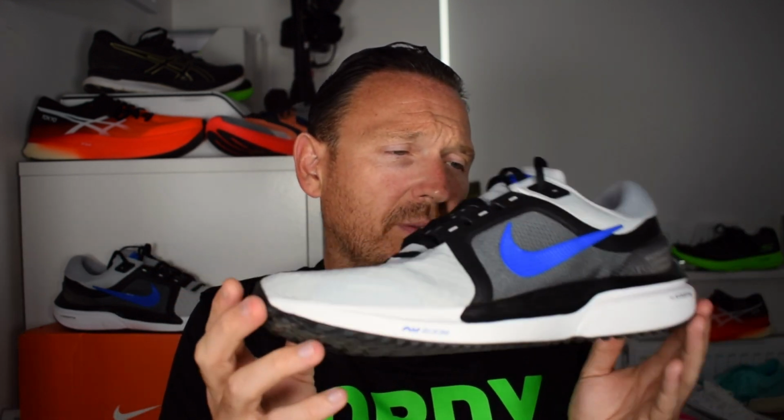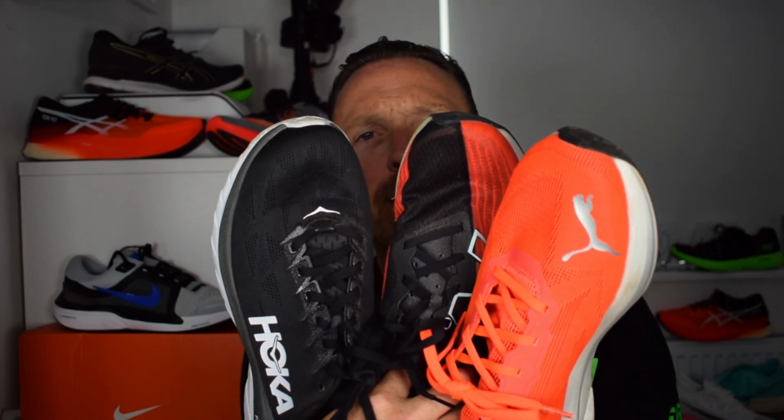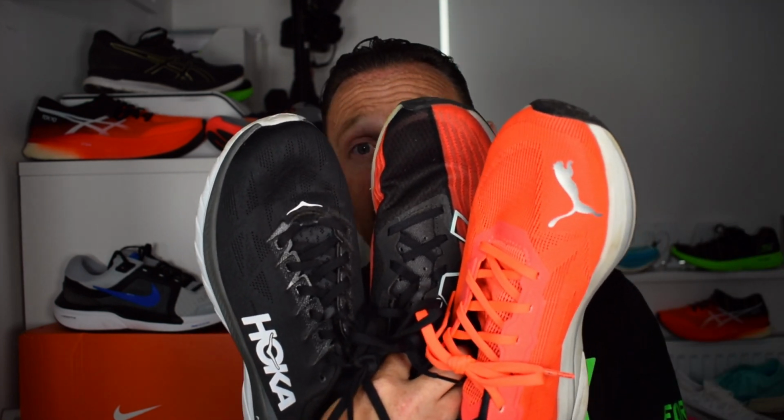But there's three reasons why you wouldn't have the Nike Vomero as a daily trainer. So would you have this as a long run shoe? A max cushioned maybe shoe? Nah, there's so much better out there. This is terrible, this thing. It really is. I don't see why you would buy it.